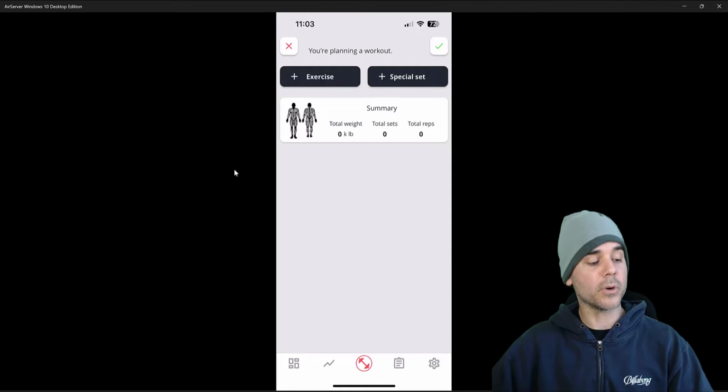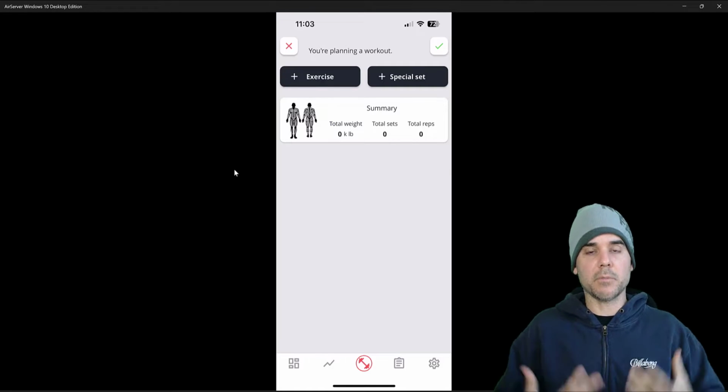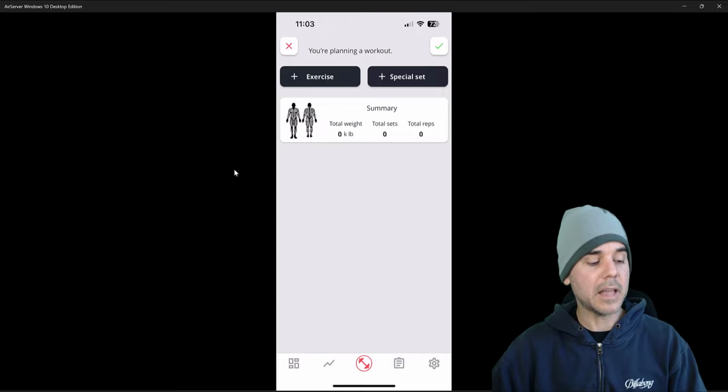You pick the exercise. Great. It tells you your whole program. Like, am I working top? It's a good visual to say I'm working everything. I really like that about this.